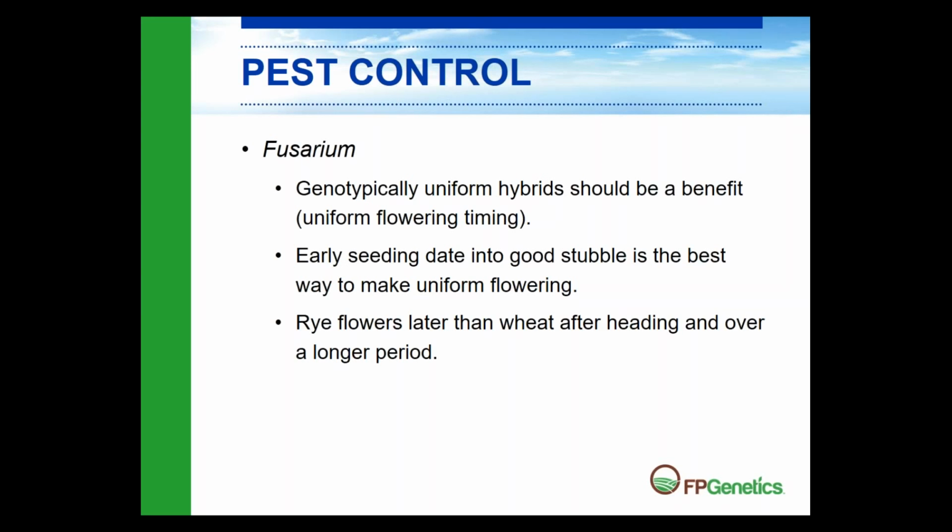What I can tell you though, as a guideline, is that rye flowers very much later than traditional wheat does. It flowers after the heading time period, about a week to 10 days. So that's a big takeaway for you: compared to wheat, we are looking at a week to 10 days after it heads when we start to get anthesis occurring. So it's a lot later. You need to be scouting later than you're used to scouting in a winter wheat crop.